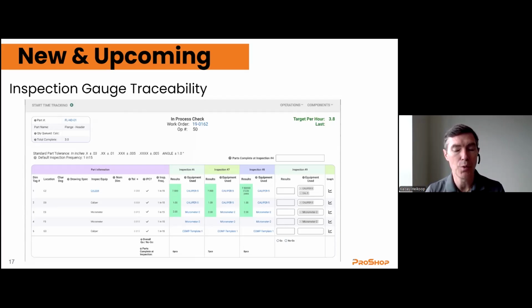But one of the key things about this is that it maintains the gauge that you're using as you continue through different inspection levels, so that if you're at a machine and you're inspecting, you don't want to be in a situation where you're trying to list the gauge every single time you take a measurement. So it's assuming that you're using the same gauge all the way along, but gives you the immediate ability to remove a gauge and start with a different gauge.